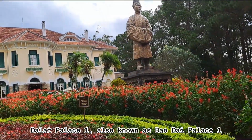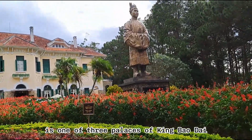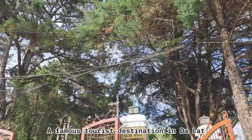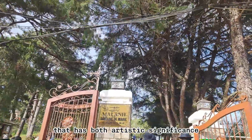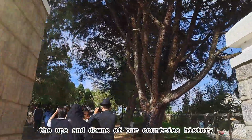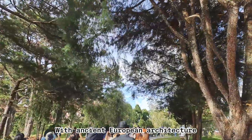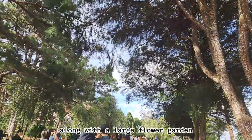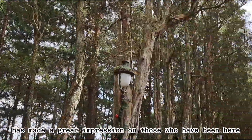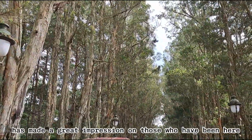Dalat Palace 1, also known as Bảo Đại Palace 1, is one of 3 palaces of King Bảo Đại, a famous tourist destination in Dalat that has both artistic significance and is associated with the ups and downs of our country's history. With ancient European architecture along with a large flower garden, the mossy forest of ancient trees has made a great impression on those who have been here.